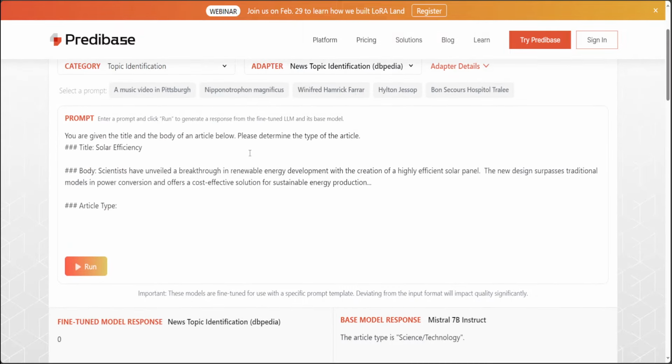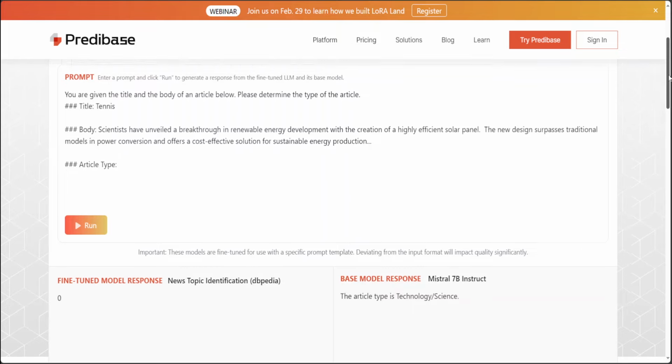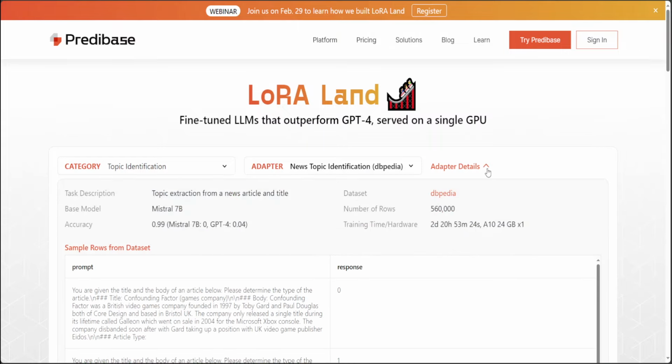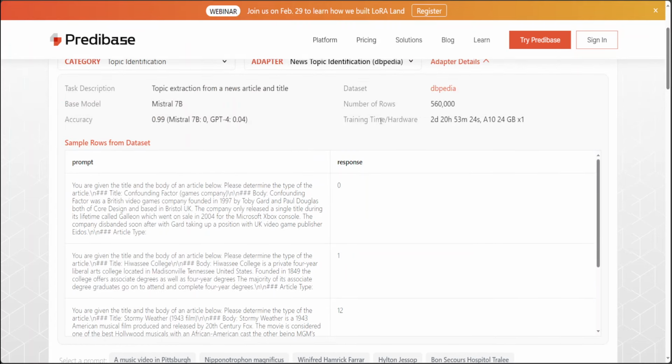Good stuff. Now let me see if I randomly say tennis, what does it do? Okay, still that is good. Awesome. So you can see how cool it is to try out different adapters from here. And if you want to know more detail about these adapters, you can read from here, just by clicking on it. There you go. You can see the number of rows in the data set, training time, hardware, and a lot of other things.